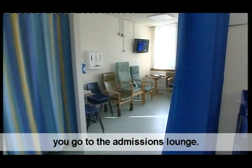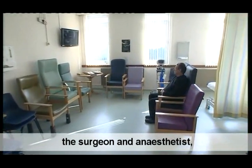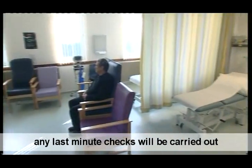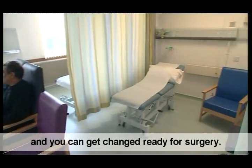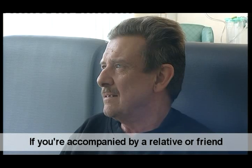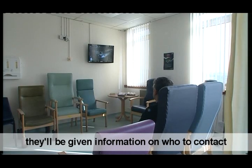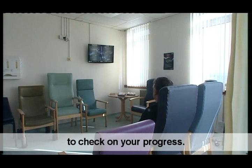On the day of your operation, you'll go to the admissions lounge. You may be visited here by the surgeon and anaesthetist. Any last-minute checks will be carried out by a nurse and you can get changed, ready for surgery. If you're accompanied by a relative or friend, they may not be able to stay with you whilst you wait, but they will be given information on who to contact to check on your progress.